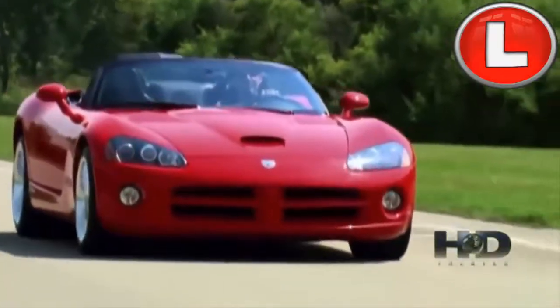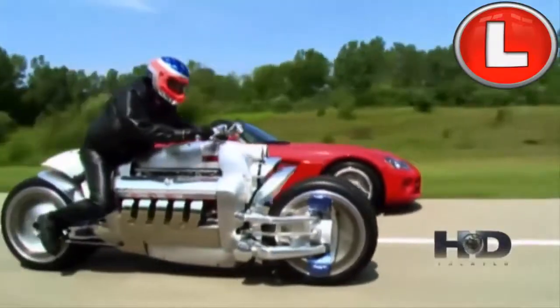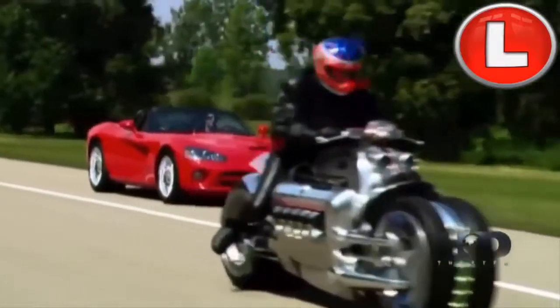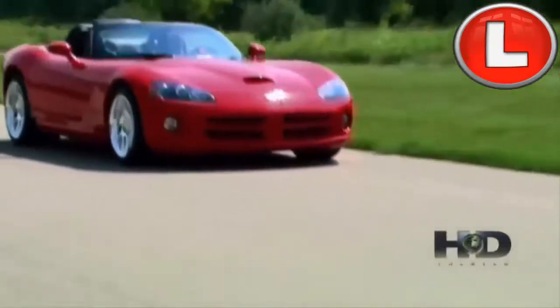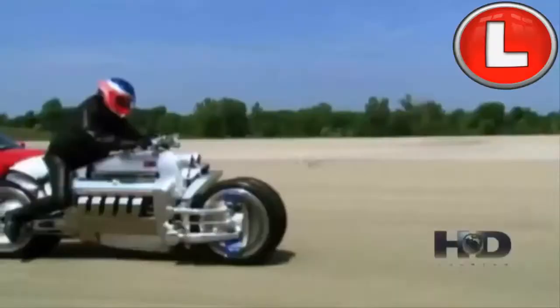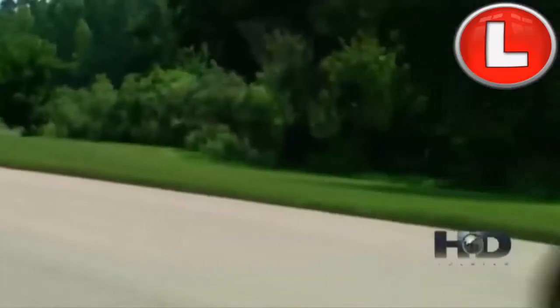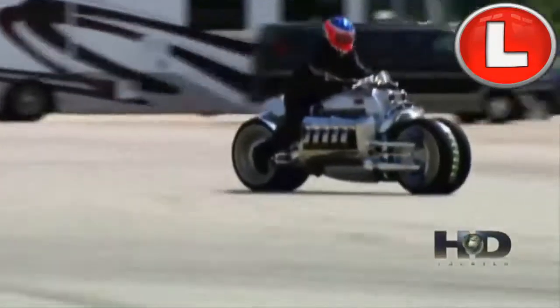We have yet to stage a drag race between the Tomahawk and a Viper. The Tomahawk weighs much, much less. The Viper has a better contact patch, so it would be very interesting. I think the Tomahawk would come out on top in acceleration vector. Pretty sure it would.